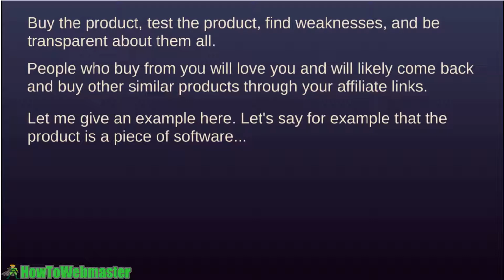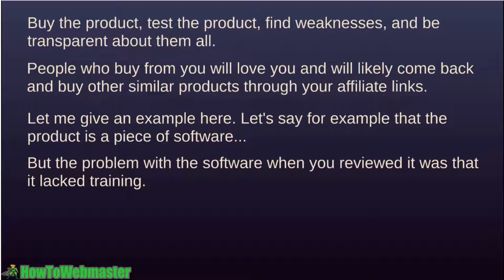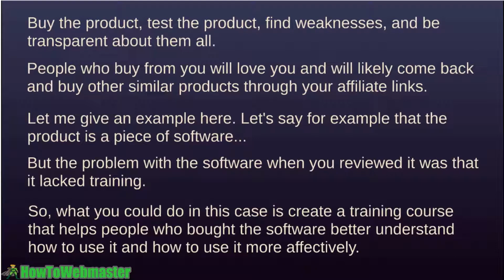So let me give you an example here. Let's say, for example, that a product is a piece of software. And this is something that we personally have done. So we have a piece of software, we look at it, we review it, and we find that the software is actually very hard to use. We find that the software has zero training. So guess what? The weakness in this case is that the software lacks training. So what you could do in this case is create a training course that helps people who bought the software better understand how to use it and how to use it more effectively.